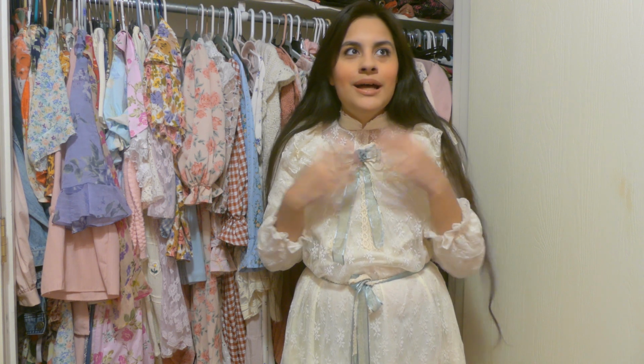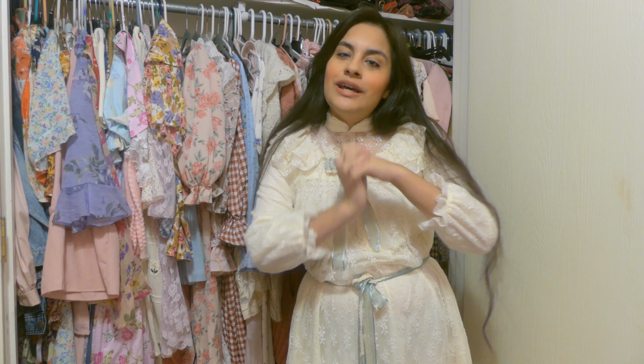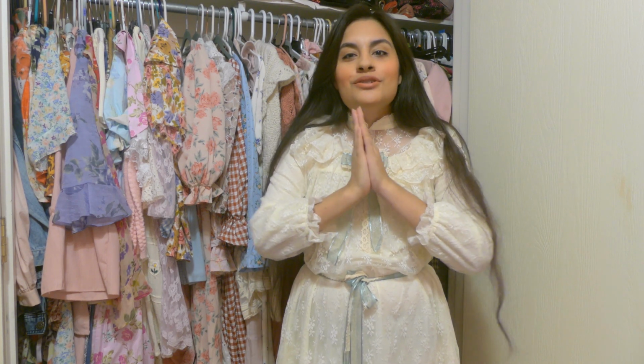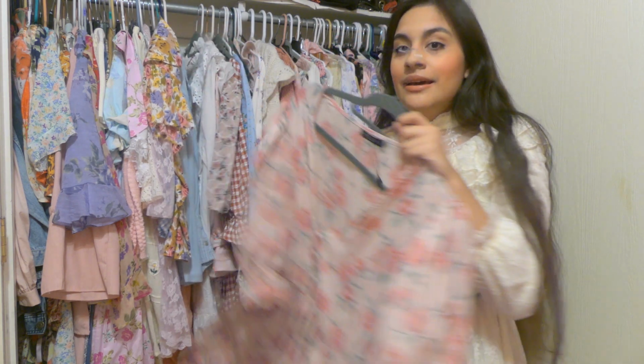So for me, when I buy something that it's brand new, I have to really want it. So I'm gonna show you guys all the stuff that I really wanted and that I got. So I want to start first with this dress that is from Nasty Gal.